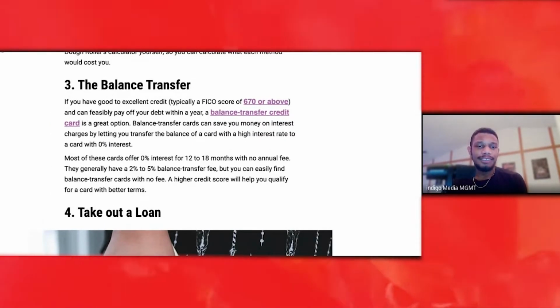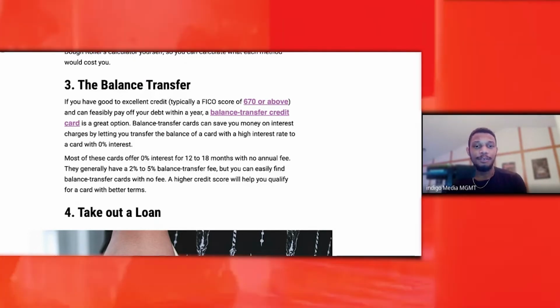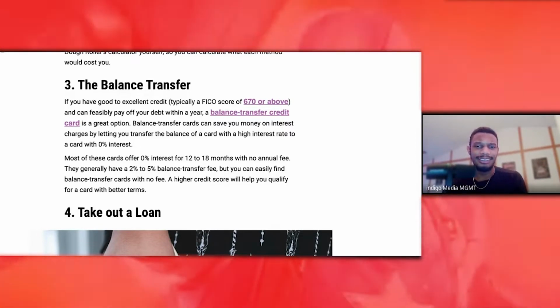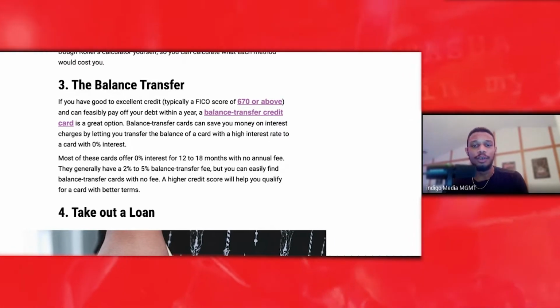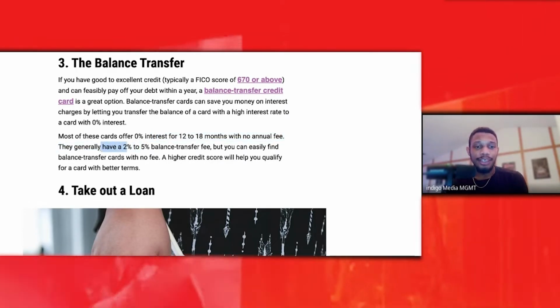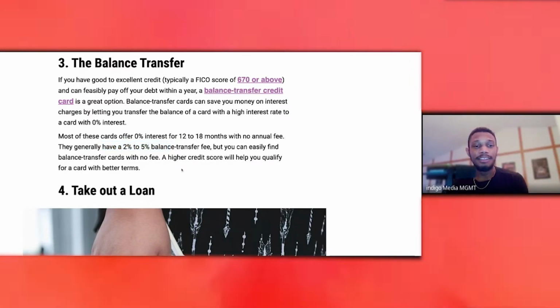Now, the third way they're saying, okay, this is a good one too, the balance transfer. If you have good to excellent credit, typically a FICO score of 670 or above, and can feasibly pay off your debt within a year, a balance transfer credit card is a great option. Balance transfer cards can save you money on interest charges by letting you transfer the balance of a card with a higher interest rate to a card with 0%. Most of the cards offer 0% for 12 to 18 months with no annual fee. They generally have a 2 to 5% balance transfer fee, but you can easily find balance transfer cards with no fee.